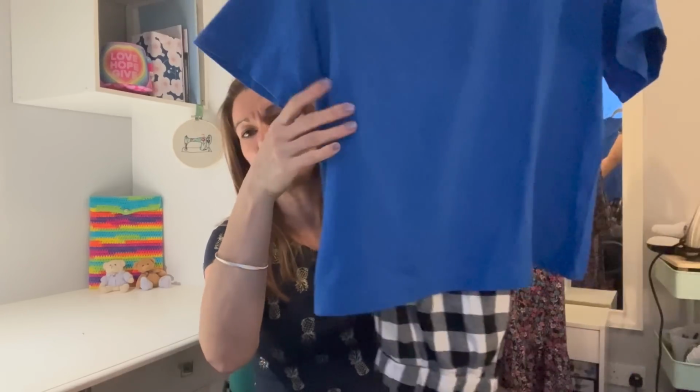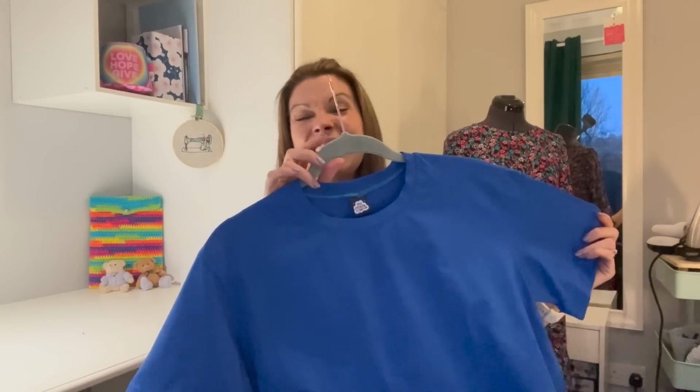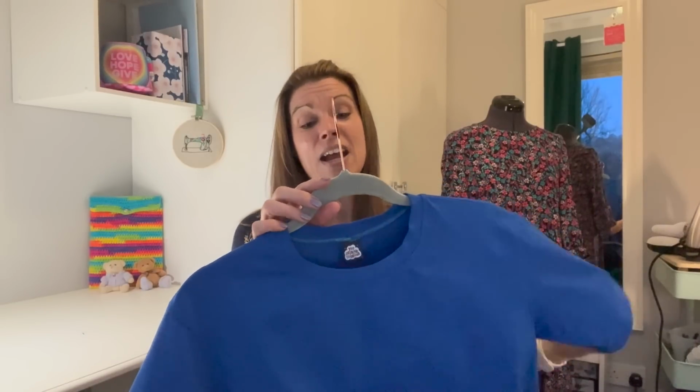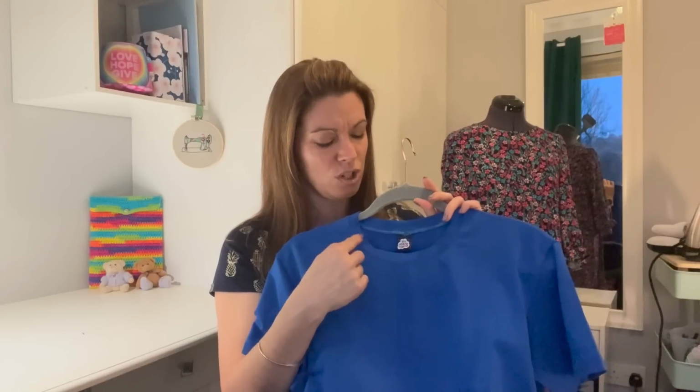And we all made matching pajamas. So what we did, we all had the Jackson T pattern, and we all bought different coloured jersey from First for Fabrics, and I went with the royal blue, and I really like this. I'm really chuffed with it, and it is actually a really nice t-shirt pattern. It's very easy to make. The only thing that I would change about this pattern is I wish I had just slightly shortened the neckband.